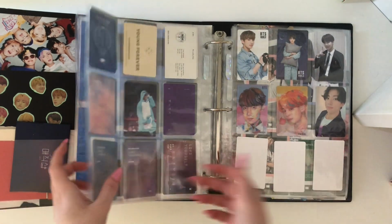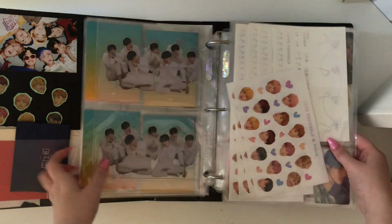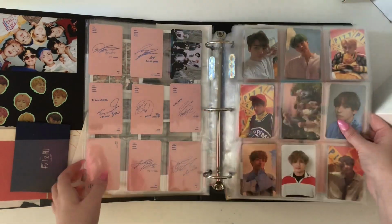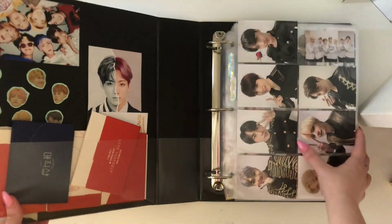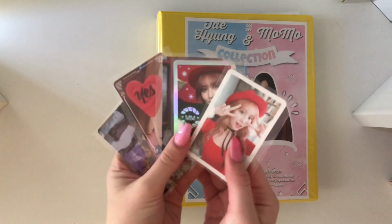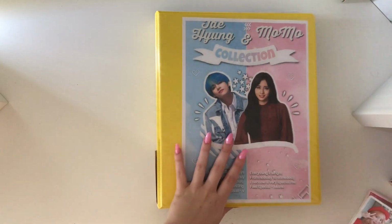So that was literally all for my BTS binder. Hopefully I'll have some more stuff coming in soon for BTS, so that would be good. But now I will go on to my alts binder. So we are just going to put some of my memo cards away.